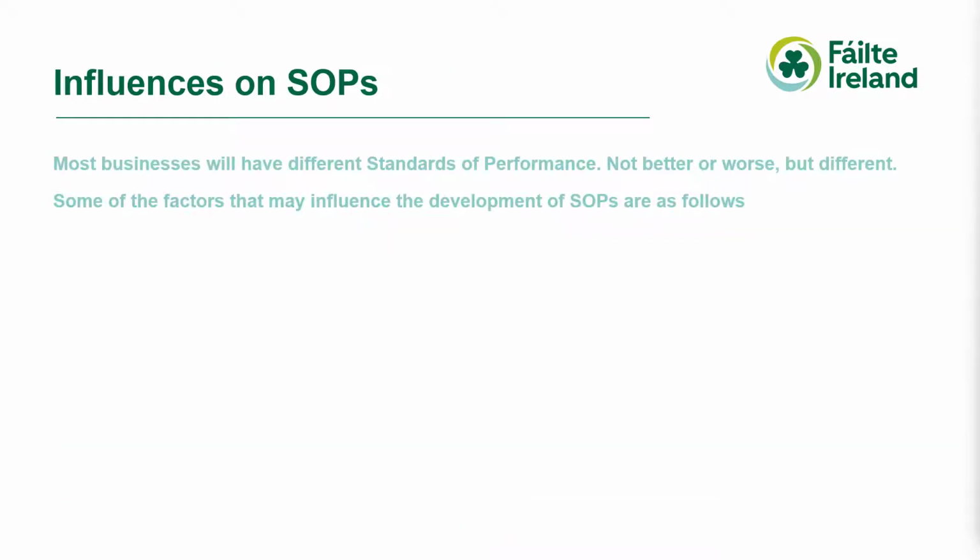Before getting down to developing your SOPs, an important question frequently asked is what influences the SOPs you set? The answer here is that there are many different influences, such as star rating. For example, a 3-star property will have different standards to a 5-star property and expectations that need to be met. Customers. From reading reviews, customers will have expectations of your business. The better your reputation, the higher the expectations, and therefore the higher the standards needed.